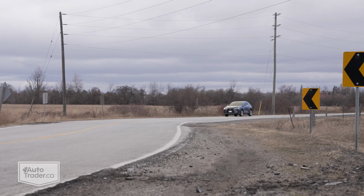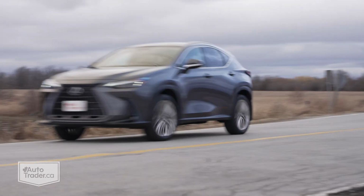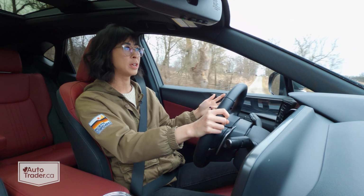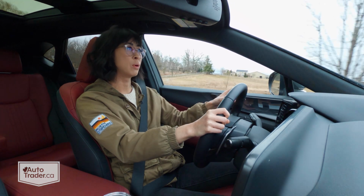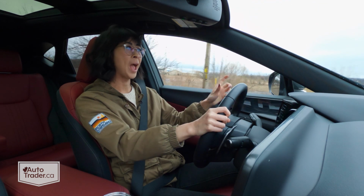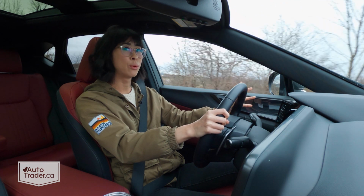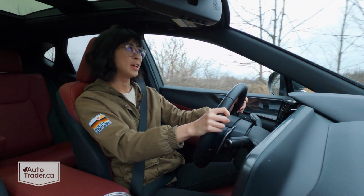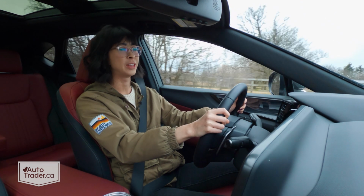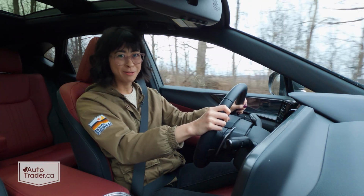So as a hybrid, the NX uses EV mode quite often in situations where a lot of power isn't needed. That means when you're idling or coasting or parking, even on the highway, it uses EV mode a lot. And it has this really great feature. At the end of each drive, it tells you how much of your drive was done in EV mode. And the other day, I was driving around for about 45 minutes, and at the end of that, it told me that 47% of my drive was done in EV mode. That is so good.